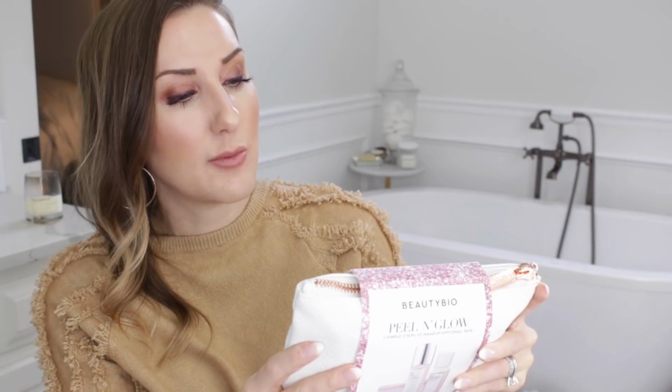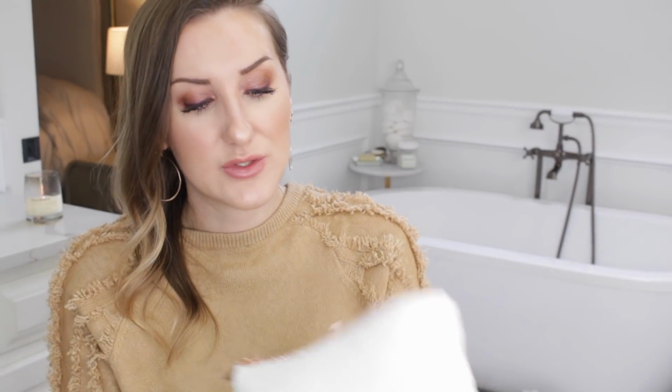But they make amazing skincare products. This set is so cool. It is the Peel and Glow. This off so you can see. It comes with a really nice bag. The packaging is so beautiful, very large sizes.